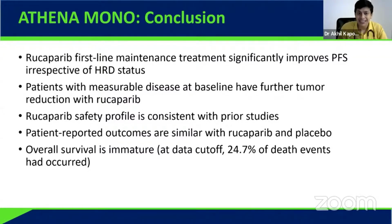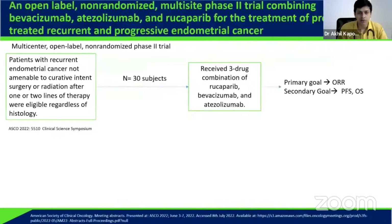And patients with measurable disease at baseline have further tumor reduction with Rucaparib. Rucaparib's safety profile is consistent with prior studies, and we are now well aware of the toxicities and how to manage them. OS is immature at present because only 25% of death events have occurred till now, and we need to await further data for OS. But definitely, any drug which is causing a hazard ratio of less than 0.5 is going to have a significant impact on overall survival as well.